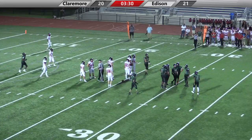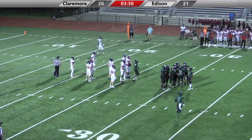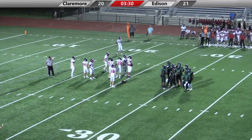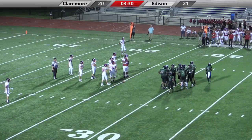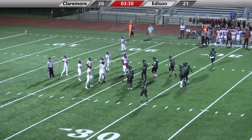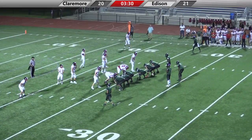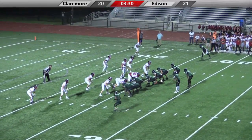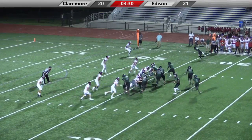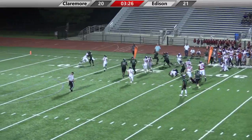Why Edison just doesn't hand it off to 28 every time is beyond me. Dave, I definitely would give him a lot more touches if I was down there. I haven't seen that we can really stop him. I would dot the I like I did with Richard McCluskey and run off tackle. That's so 1990s, Coach. I know. Kids don't want to dot the I.